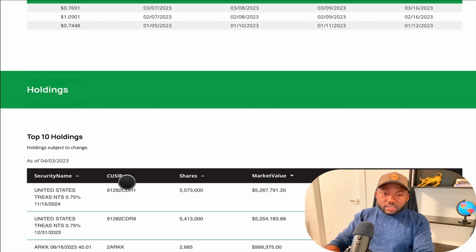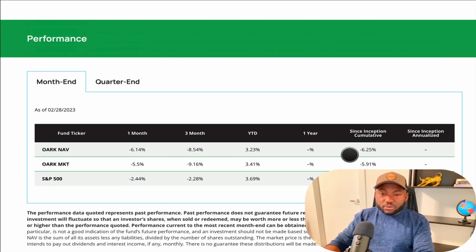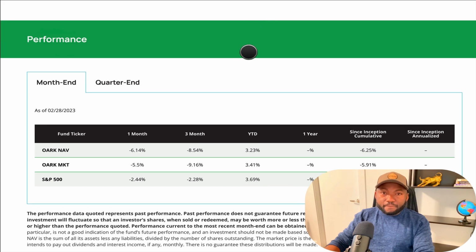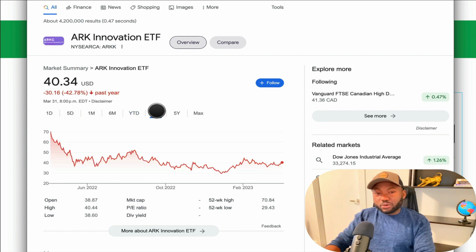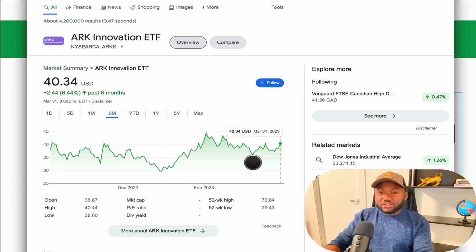When you look at the top holdings, by the way, let's go to another website to look at performance. Because this is following the ARKK Innovation Fund, look at ARKK itself. Year to date it has returned about 32%, right? When you look at 1 year though, from April 4th, 2022 to now, it's about 42% down. So it's down a lot. But when you look at the 6 months, during the same time that this fund has been around, it's about 6%. It's only 6%.